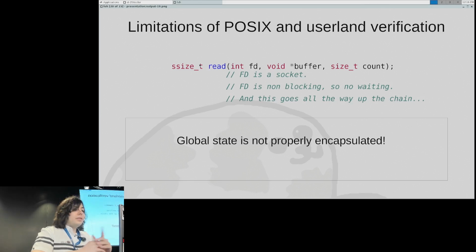So when it comes to fighting against the POSIX specification and how it's laid down in terms of insulating global state, what we want to do is strengthen the way that we establish constraints on the userland verifiable code, things like establishing when something is a socket, so we can pass it down to the kernel and make sure that the socket path is taken.